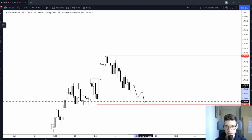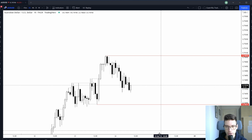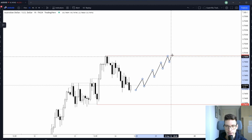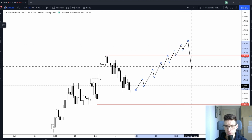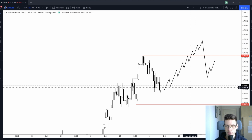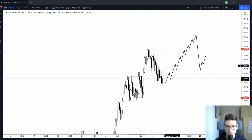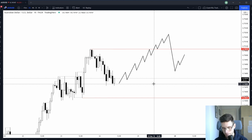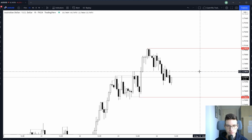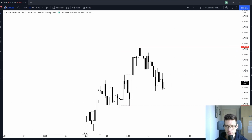Also we can get a descending, then a reversal up, look for a long trade, or we can form an ascending from here, break the high, then reverse down and look for a short trade. That would be okay, because then we would have this smaller ascending inside of this larger ascending structure. So I would consider taking a trade here, definitely. And that's what I can see for the Aussie and US dollar.